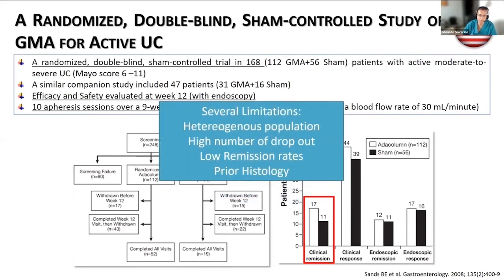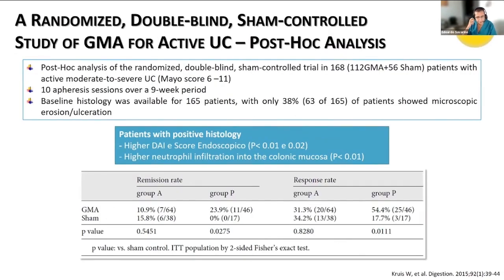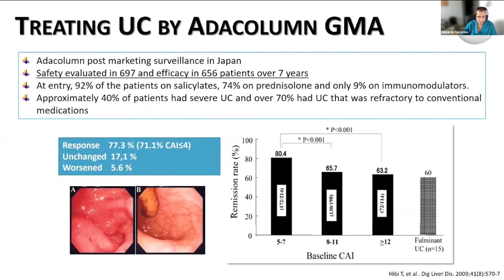However, it has been underlined several times that this study was criticized quite severely with regard to the inclusion criteria, so much that a post hoc analysis was published in Digestion, which analyzed the effectiveness of GMA in patients who had neutrophil activity at endoscopic and histological level and greater inflammatory type activity. The data were found to be in favor of granulocyte monocyte apheresis compared to the sham control treatment. This supports that if there is inflammation, as the doctor said very clearly earlier, if the activity of the disease is of the inflammatory type, the probability of having a positive clinical response with this therapeutic approach is definitely higher.